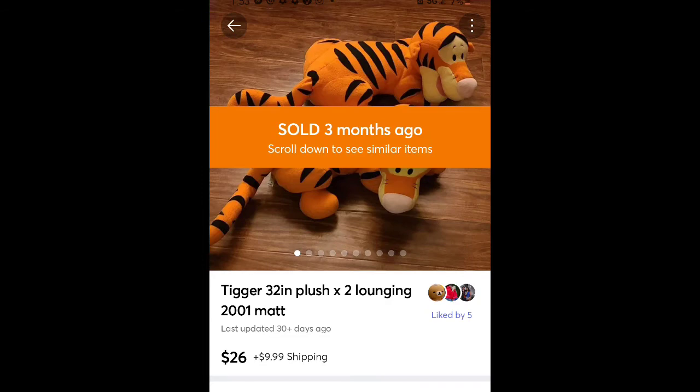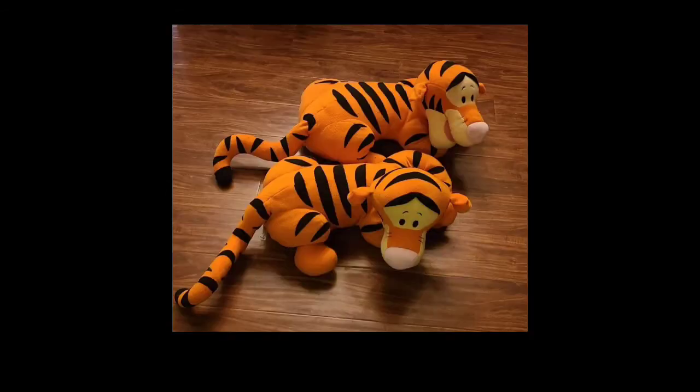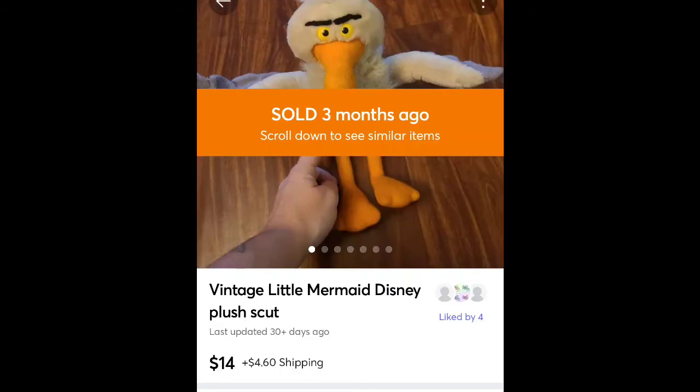This is two Tigger plush from Winnie the Pooh. They were pretty big, 32 inches, from 2001. I think they were made by Mattel. They sold for $26 plus shipping together. I did have them listed separately as well, but they sold faster together. Somebody bought both of them. And I got those at a thrift store for $1 each.